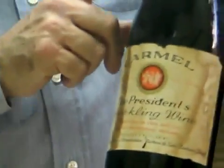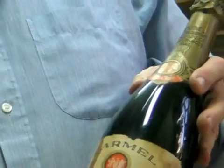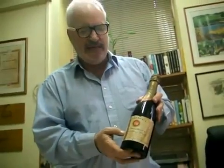This is a sparkling wine from 1958, which is the year after my date of birth. It's a President's sparkling wine, and Carmel in those days used to make wine by the champagne method. Eventually they stopped because they found it too expensive and too labor intensive.